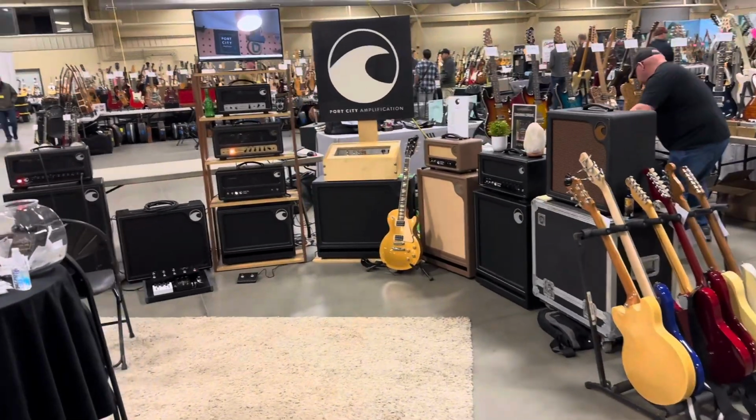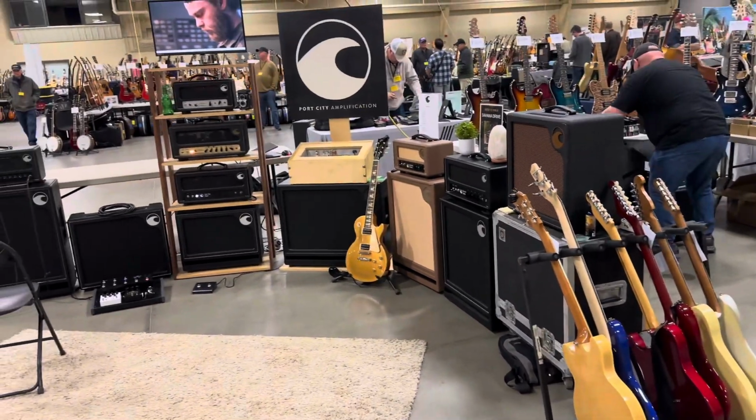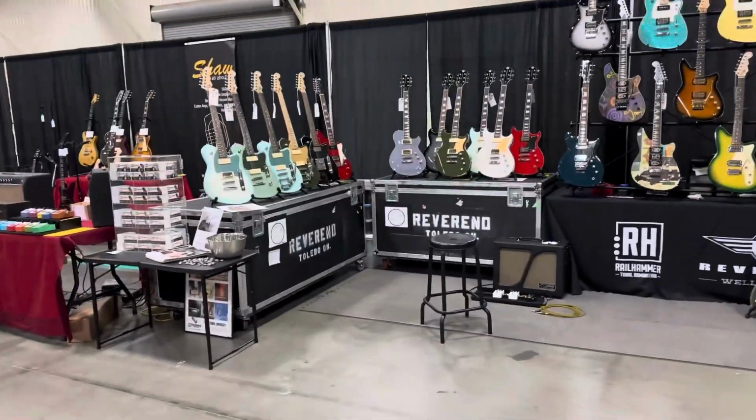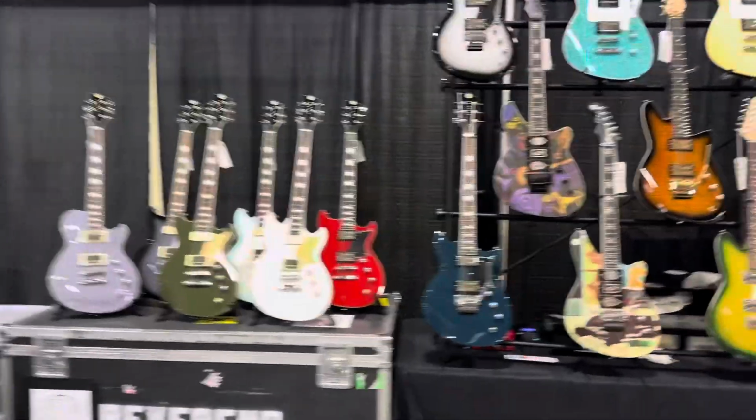Had a few of these in the shop before. These are good amps, really good amps. Sound good. Port City amplifiers. What does Reverend have new today?